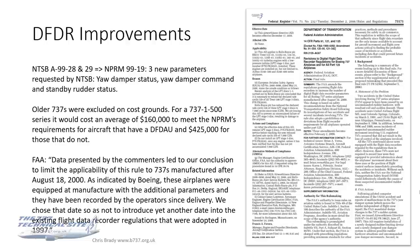Operators are just not going to foot that bill. It's never going to happen. The FAA came back saying, data presented by our commentators led to our conclusion to limit the applicability of this rule to 737s manufactured after 2000. As indicated by Boeing, these aircraft were equipped at manufacture with additional parameters. We chose that date so as not to introduce yet another date into the existing FDR regs that were adopted in 97. So it seems like a fairly thin excuse, but the bottom line is money.